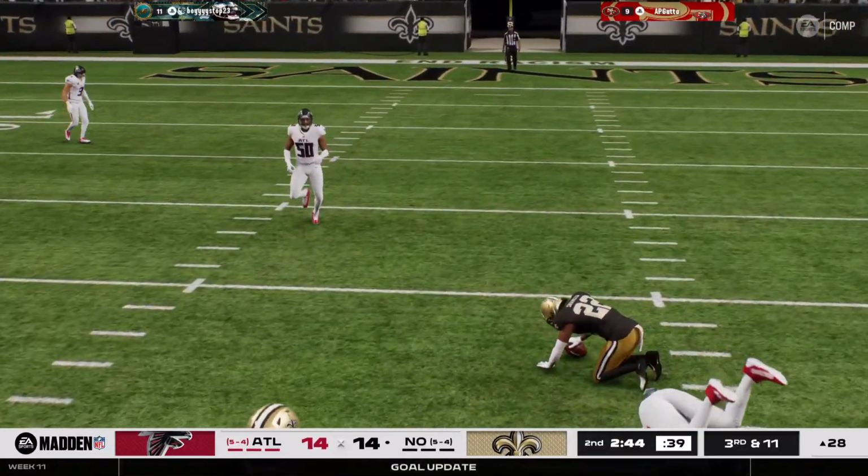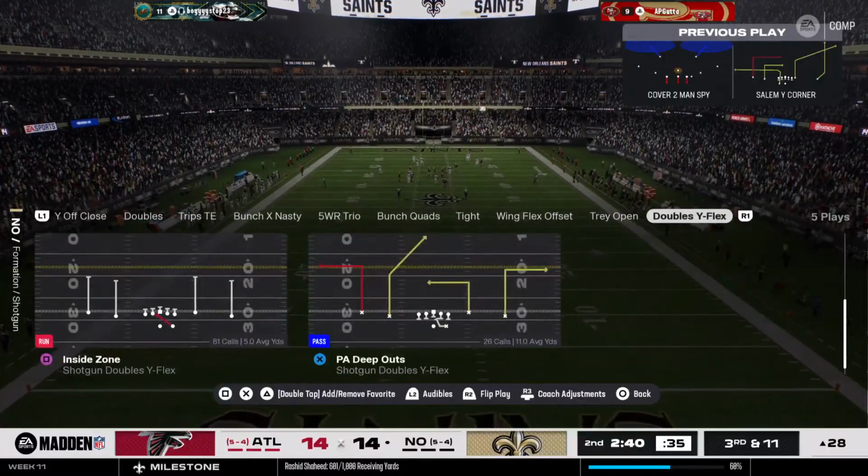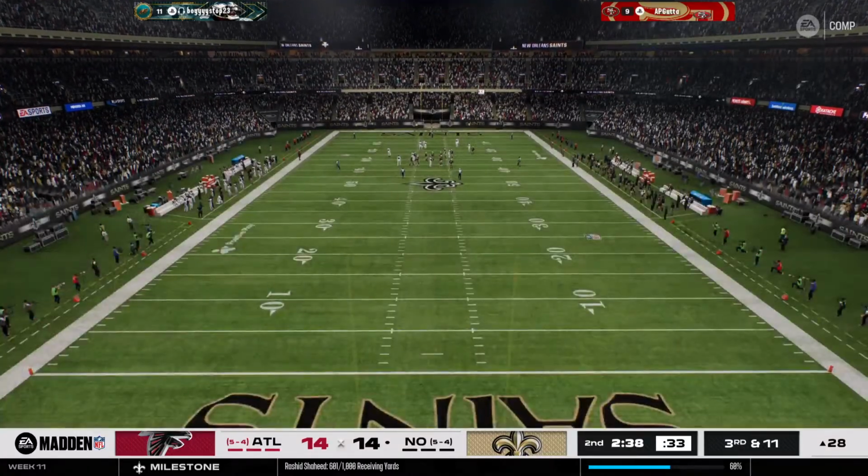His pass taken in by Shaheed. And it'll be taken down after a gain of 9. And third down.